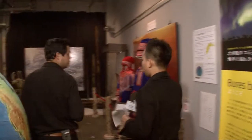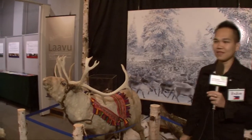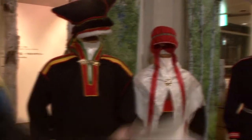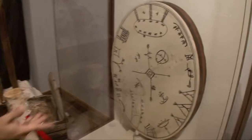And on this first part of the exhibition, as you can see, is actually the traditional cultural objects being exhibited. Exactly. For example, here we have some examples of clothing. We have the Inari Sami and we have the Skold Sami traditional dresses. Okay. And as you can see here, I'm going to show you a drum, which belongs to a shaman.